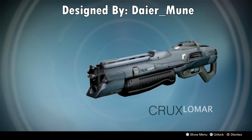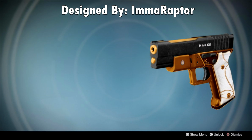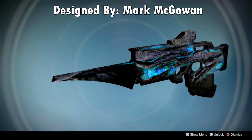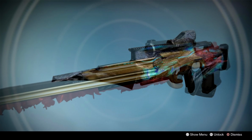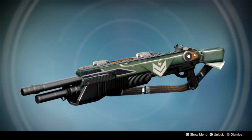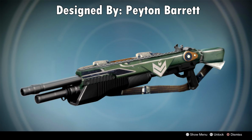Next, we have the Victory, exotic shotgun concept by Dire Mune. After that, we have the Compound Interest, exotic sidearm concept by I'm a Raptor. We then have the Obsidian Scalpel, exotic scout rifle concept by Mark McGowan. Then we have the Surya's Blessing, exotic sniper rifle concept by It's Ember. After that, we have the Silence Breaker, exotic shotgun concept by Peyton Barrett.